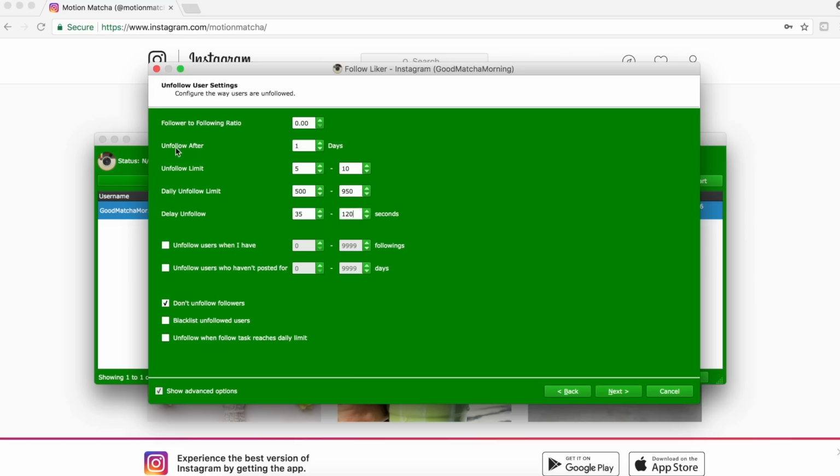And the difference here is we're going to set the unfollow after days to 3. So it'll follow a user, it'll wait 3 days and give them enough time to follow you back and check out your product. And then after 3 days, it's going to unfollow them. So you're constantly churning through new leads for your company.